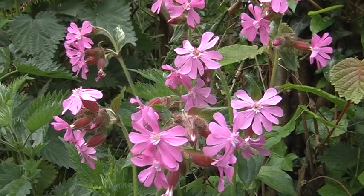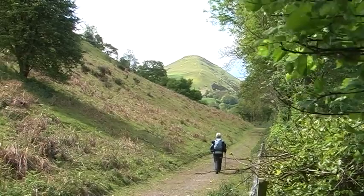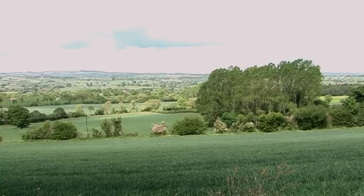Our motorhome is the ideal transport for getting about on our outdoor holidays, and the first of many locations we explored was down in Shropshire.